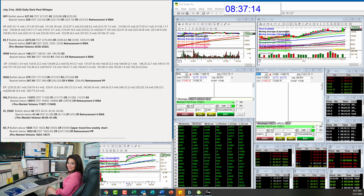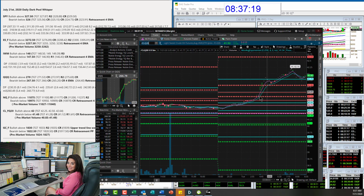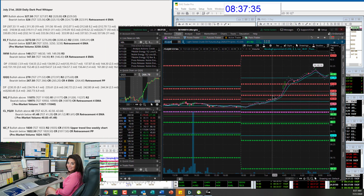Hold on, the oil pit. Now, this is the first time actually I've seen oil go up pre-market with very light volume gapping. Usually, as you know, I show you this, it's been solid. So this is quite gappy for the oil. We're going to be bullish above 42, and bearish below 41.48 if we do start to move down for a retracement trade for the oil.